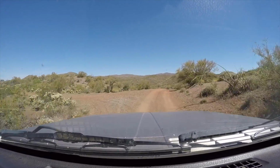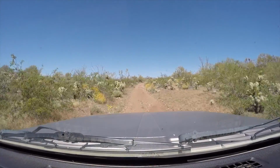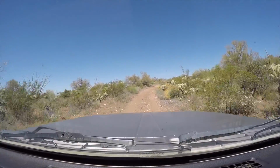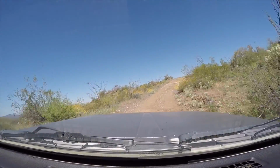At the top of the hill, if you continued straight, we'd make our way on down to the Anderson mine, but I got something else up my sleeve today and wanted to make this more than just an in and out trail, and decided to create more of a loop. So we're going to bear to the left here and explore the trail up this way.